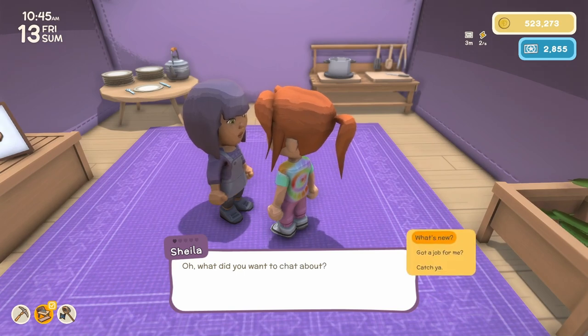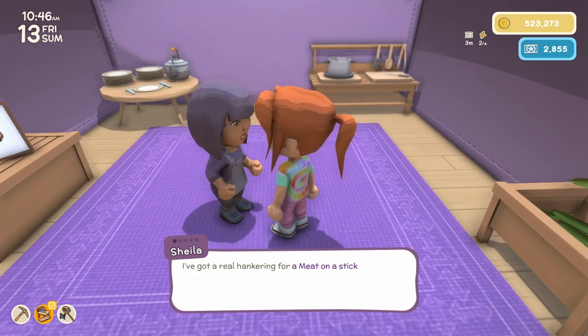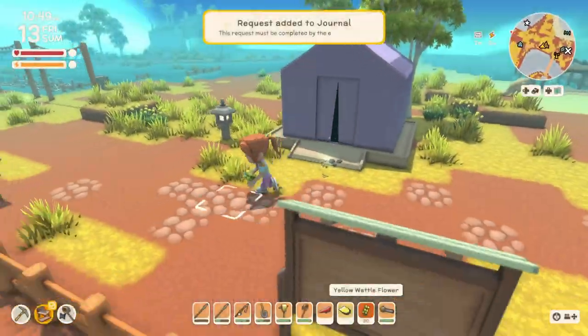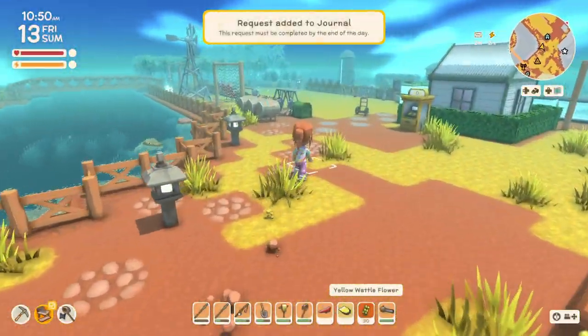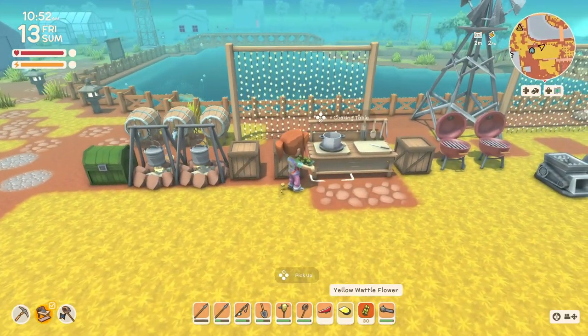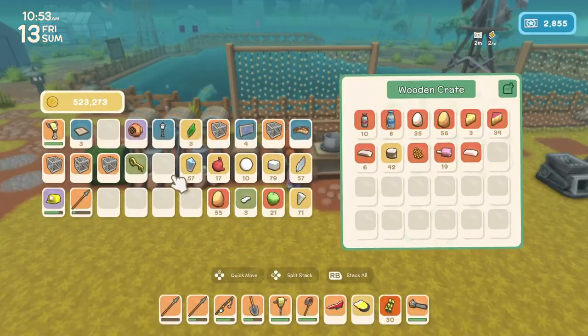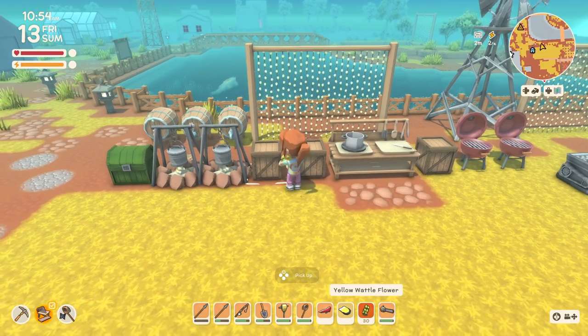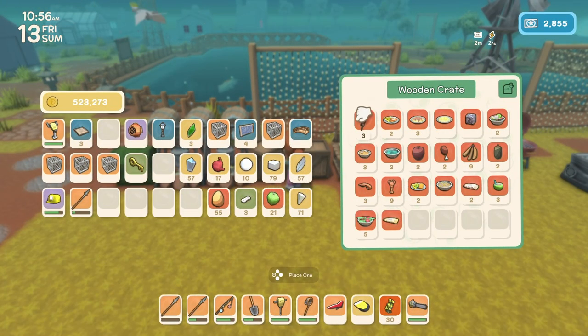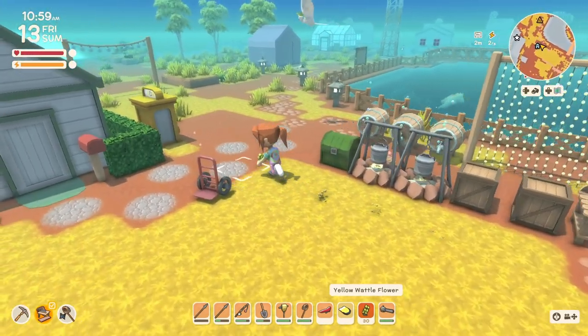Let's chat. You got a job for me? Hankering for meat on a stick. I hope I can do that if you can make meat on a stick with cooked meat, because I don't think I have any raw. Oh, look at that. I already have one cooked. Perfect.